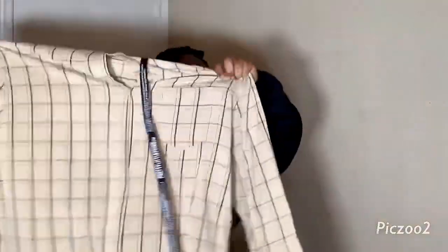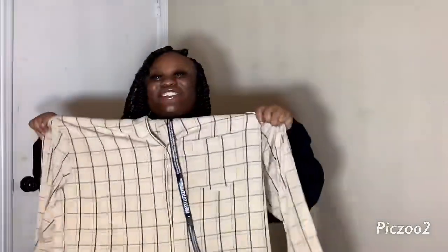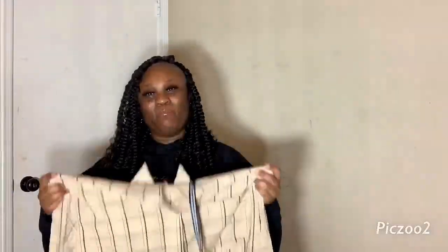This is gonna be bomb, y'all. Y'all ain't real. It just looks like a big old shirt right here. But on the try-on portion that y'all gonna see, y'all gonna see it on me. I ain't tried it on yet, so I don't know why I'm talking like this.